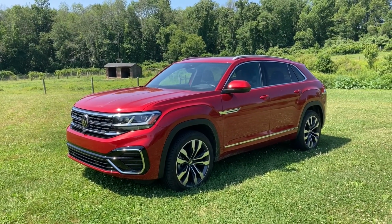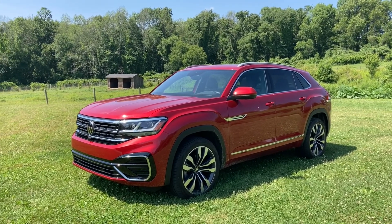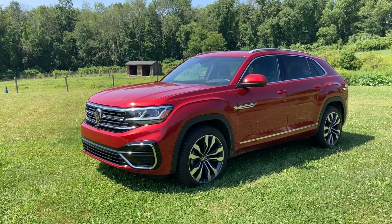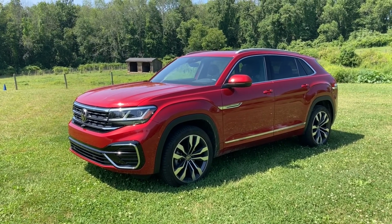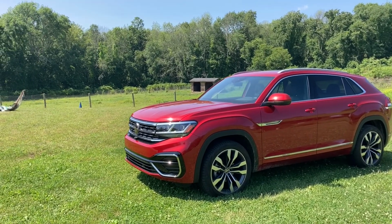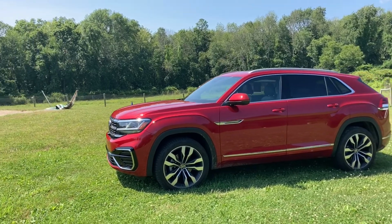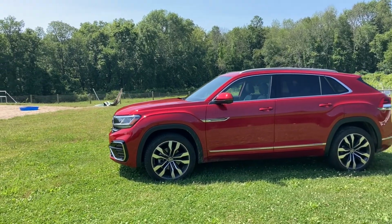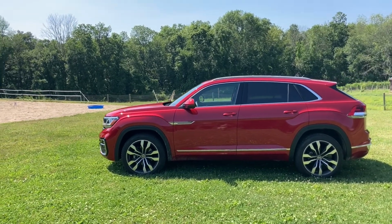I know you've heard of mighty Thor with his hammer. Here we have Atlas with its four-motion all-wheel drive. Actually, it's an Atlas Cross Sport, which is a slightly different version of the Atlas. And it's an amazingly nice, I use that word a lot, I know, amazing, but it is.